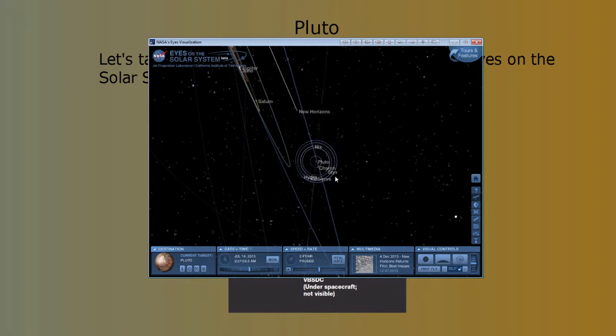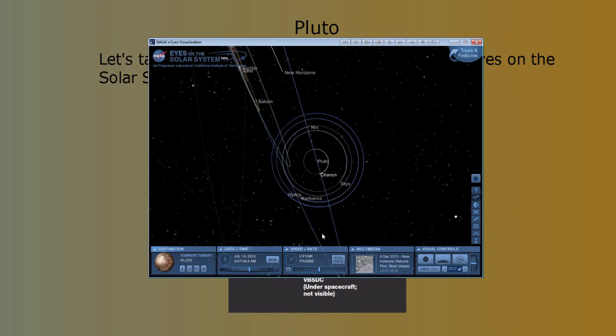Pause. And let's watch it as it passes by Pluto. Takes lots of pictures. Because it was going so quickly out, and because Pluto is so small, there was no way with this type of trajectory for Pluto to actually capture New Horizons. So all we could do is a flyby. And you'll see that. Oh, geez. Okay.